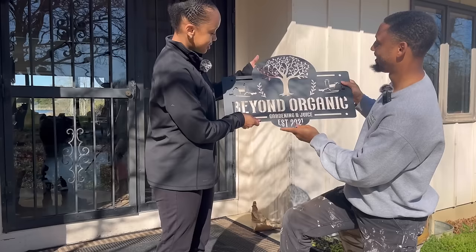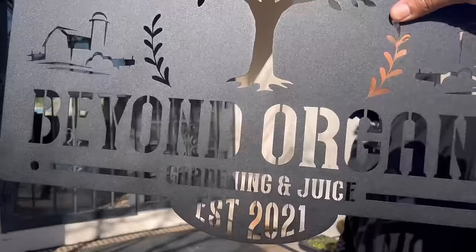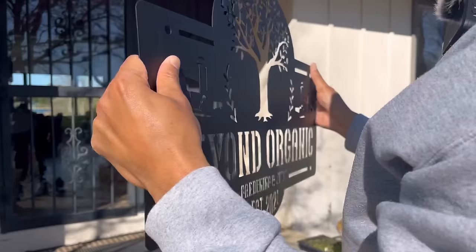This is nice. It is nice. But look at this. Yeah, look up close. You guys, it's beautiful. Look at this here. Beyond Organic Gardening and Juice. CST21. Established 2021. It's hard finding a good way to hold this where y'all can see.